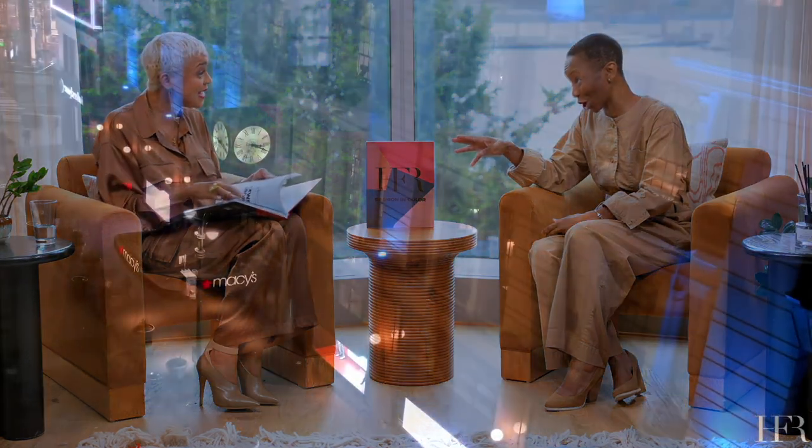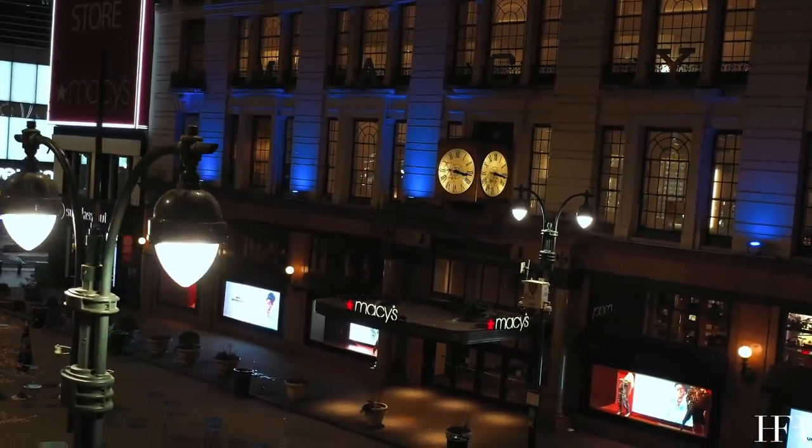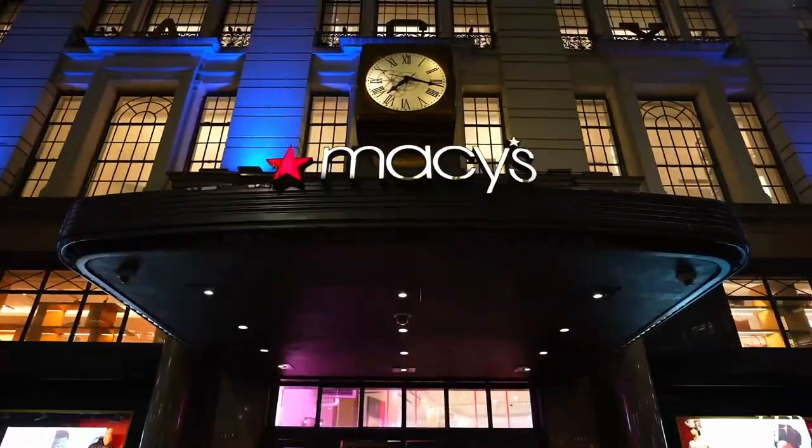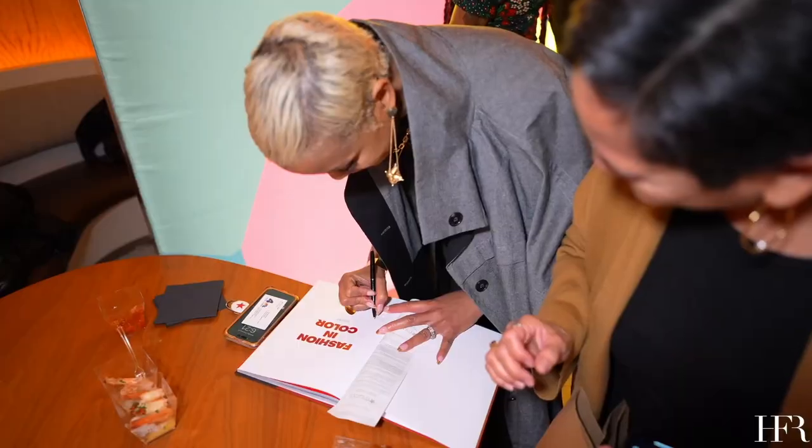Hold on, let me see if I can find Nicole's page. This experience with the book was so incredible. We launched the book, for those of you who don't know, in the windows of Macy's, during Black History Month. Macy's gave us 5 windows. Do you know your page, Nicole? It's somewhere towards the front. There it is.